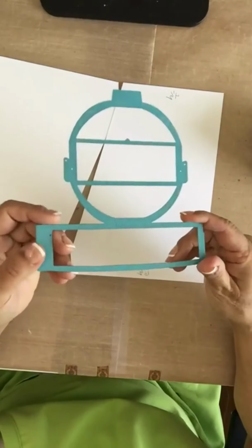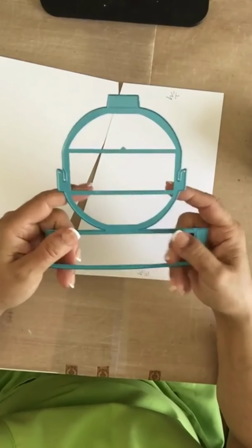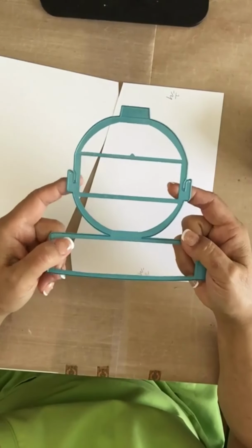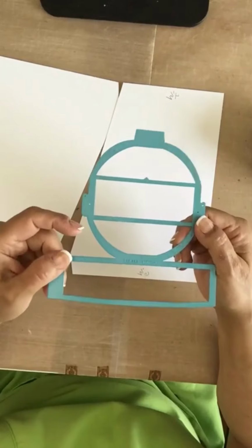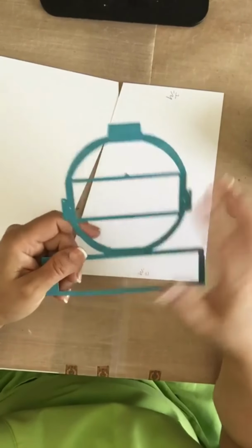And a quick talk about our dies. Our dies are high quality. They come already separated. They are in this beautiful aqua blue color, which is baked on. It isn't just sprayed on color. It is baked on.